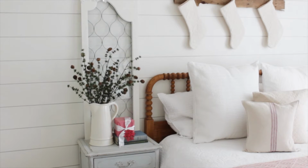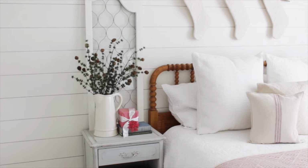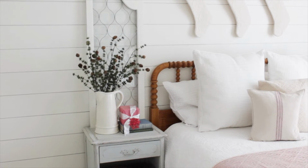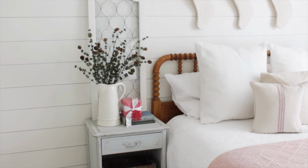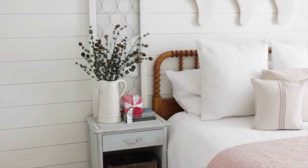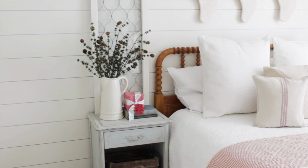The bed is a thrift store find. It is an antique Jenny Lind bed that I got for $19. You cannot find a Jenny Lind bed for $19 anywhere but a thrift store. So I love shopping thrift stores and Craigslist for so much of my furniture. I would say that about 90% of my house is furnished from Craigslist.